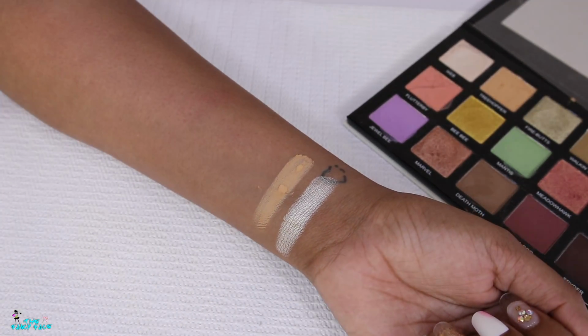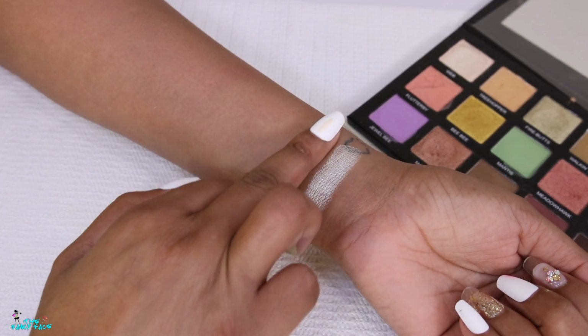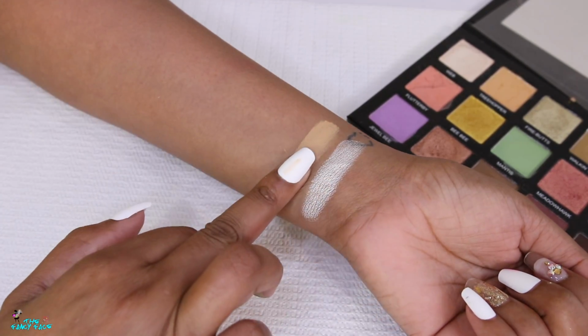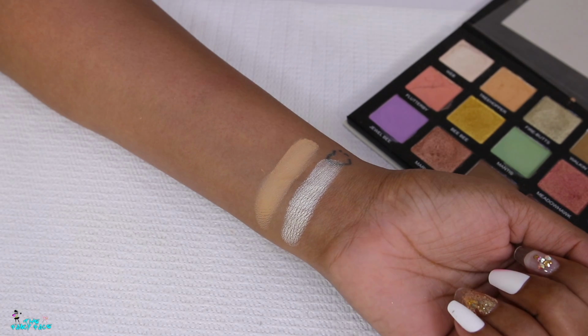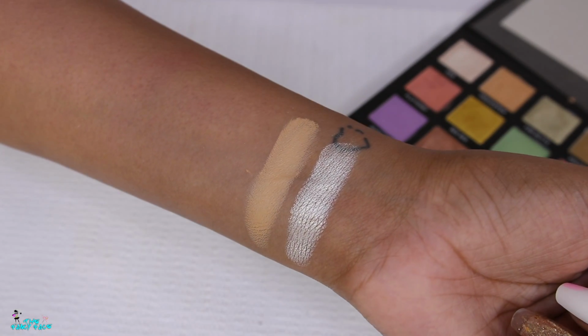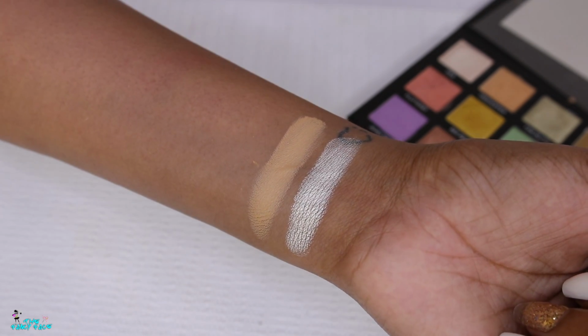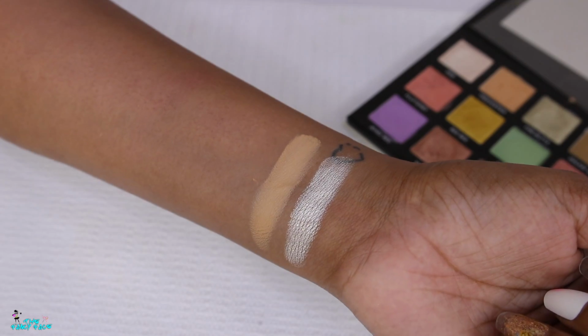Ooh, Tree Hopper is a little bit loose and powdery there. All right, I got rid of the excess. This one is a matte peach brown shade. This would work great in the transition area or all over the lid. That actually applies pretty well, has great pigmentation. It's just a little bit powdery, so watch out for that excess powder.